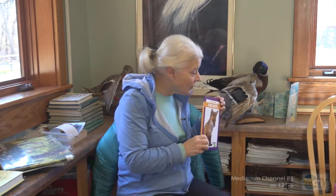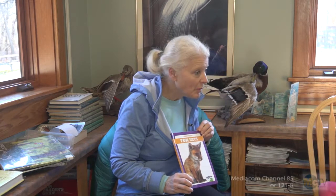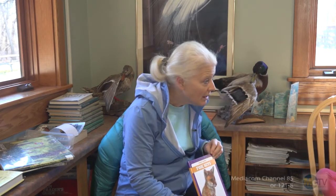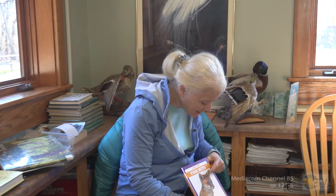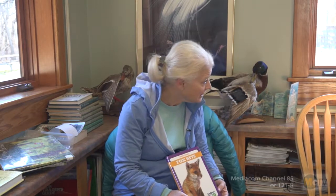So let's look at this really cute book of real foxes. Isn't that a pretty fox? He's fluffy. Remember when I asked you what color they are? What color do you see on that guy? Brown. Brown, yep. He has some black on him. Yes, he has black on him. Does he have some white? Yeah, so he has a lot of colors, right?